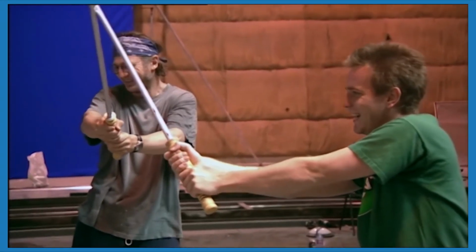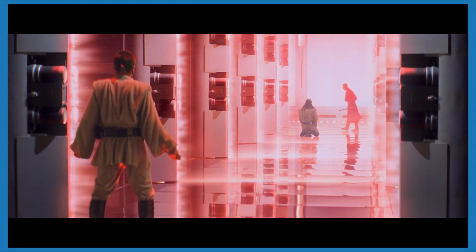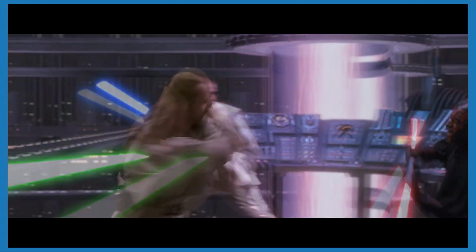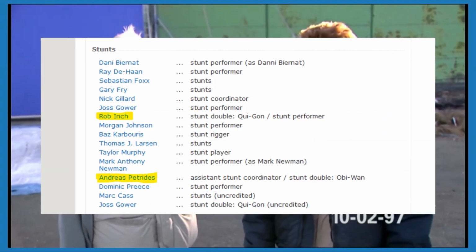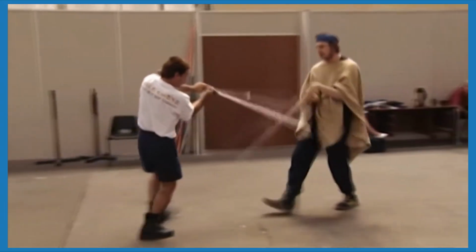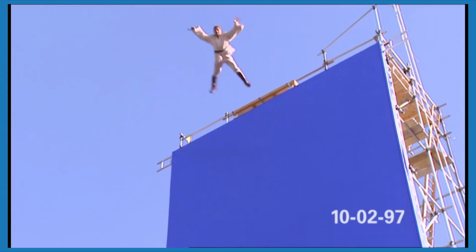Then of course there's the actors. Liam Neeson and Ewan McGregor communicate the differences between Qui-Gon and Obi-Wan in 100 subtle ways that you don't always think about when watching. It's the little expressions on their faces, the way they carry themselves. It all adds up. Alongside them are the stunt doubles, Rob Inch for Qui-Gon and Andreas Petrates as Obi-Wan. Most of the scene has the actors themselves really fighting, but these guys are responsible for the biggest and most complicated moments.